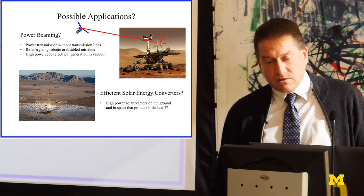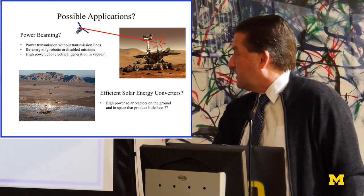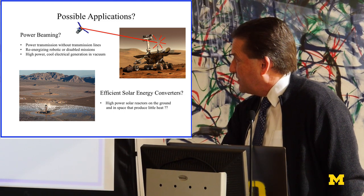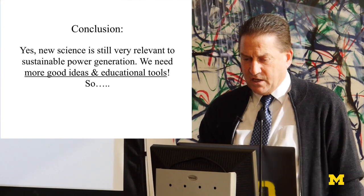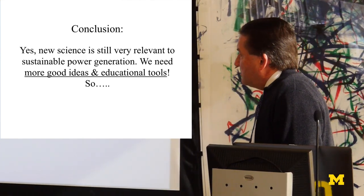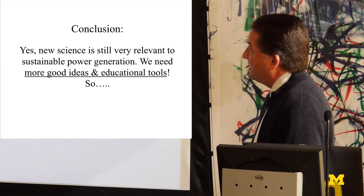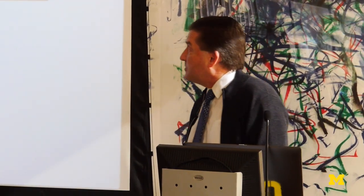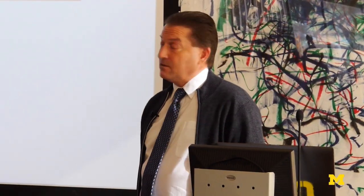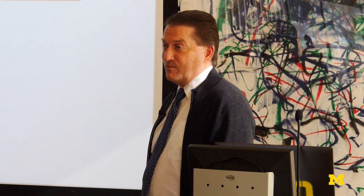So I've talked mostly about the possibility of efficient solar energy conversion here. That's a pretty interesting one in comparison with the large-scale arrays that I showed you, if we could avoid heat. And so all of this is prefaced in the fact that we're following some new science here, looking at its possibilities. So it's certainly the case that new science is relevant to sustainable power generation. There are power problems that need to be solved. And one of the conclusions should be that we need more good ideas and even educational tools.